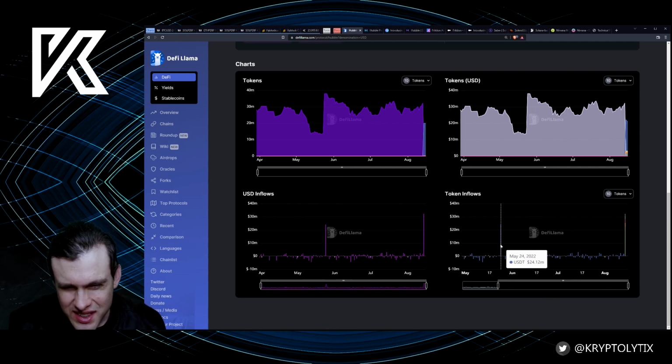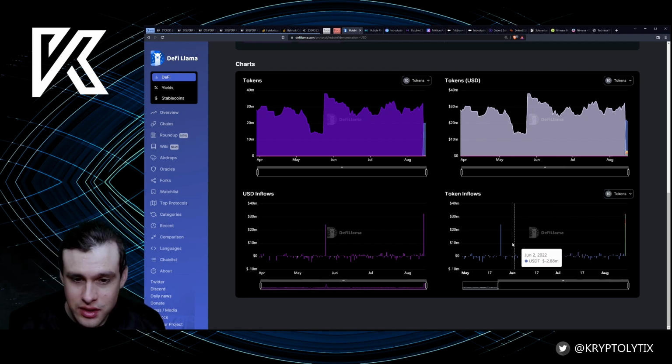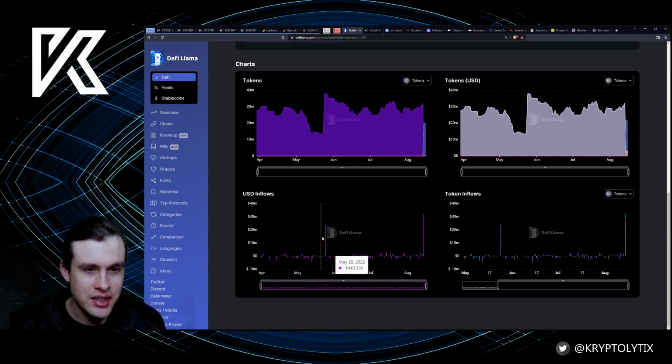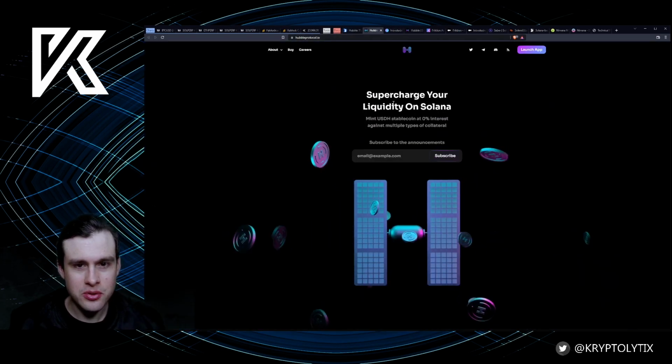of people joining, and then kind of nothing for a while, and then again a whole bunch of people joining. Millions of dollars in one day, and then 24 million USDT specifically on the 24th of May. Pretty random, but that basically covers that. So pretty decent stablecoin yields on here.